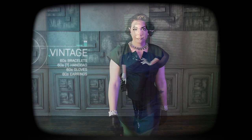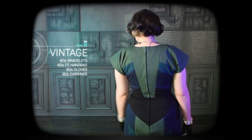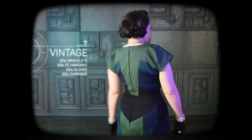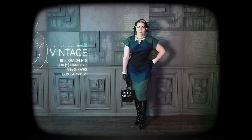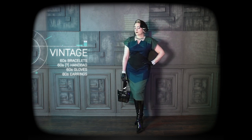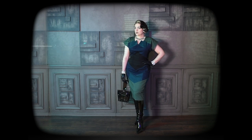Then I have this color blocked cotton pique dress that I made. I posted the process of this on Instagram, which probably can still be found in the depths of my sewing folder over there. I didn't make a video for this one, but I did document the process pretty thoroughly on Instagram while I was making it. Different colors of pique, mostly left over from making a navy dress and a black dress, and then I added the green in as well.